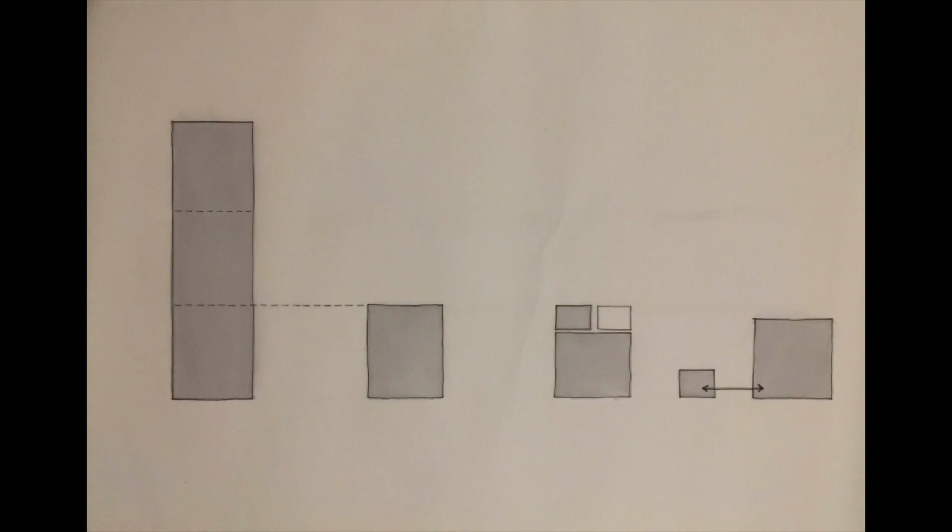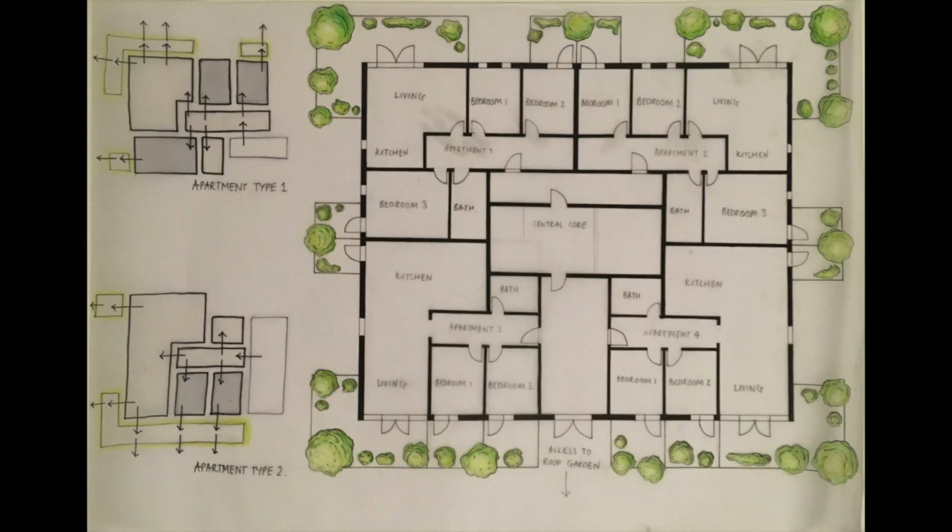The 2 blocks would sit side by side on the site and would be linked together by a ground floor that would hold the communal areas for all the apartments, a cafe and a shop. The larger of the 2 blocks will hold 4 apartments on each floor and 2 different types of apartment. Apartment 1 being a 3-bed and apartment 2 being a 2-bed.